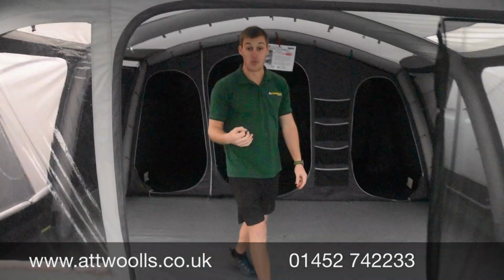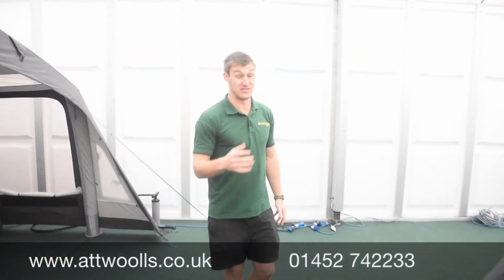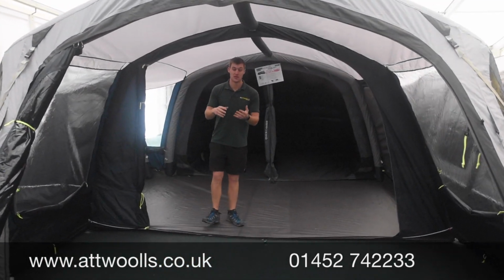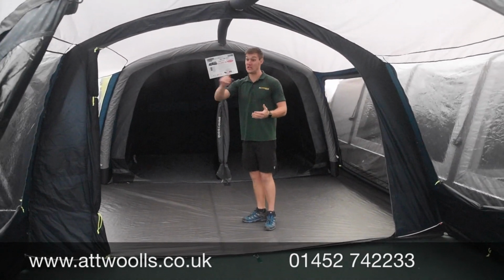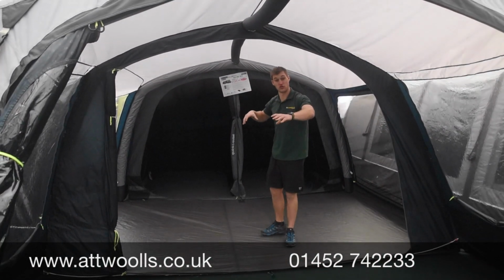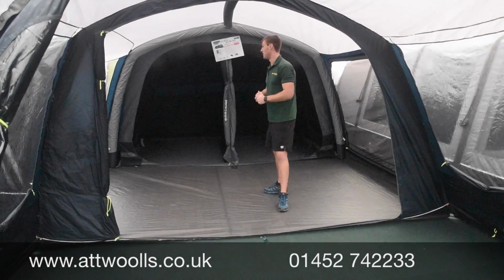Now, one model from Outwell which I think is going to be a really nice one to look for anyway is the Airville. So the Airville is this beauty here. It's the 6SA, so they're not really carrying on with their Smart Air system anymore, but they've created the same kind of thing. Each beam is inflated individually, but then you've got these brace beams in the roof as well to give it that Smart Air construction, but not the faff and hassle that we're probably known for with a little bit beyond the days.